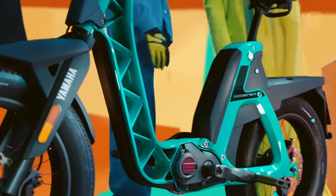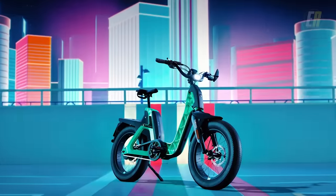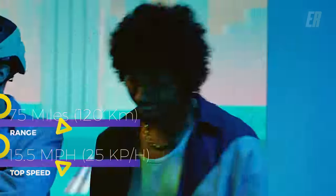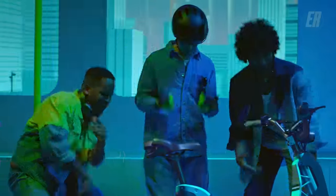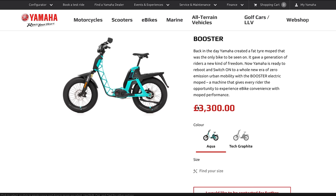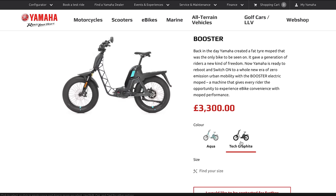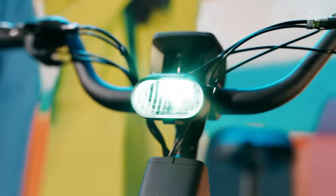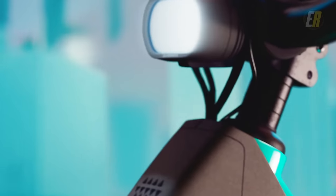But perhaps you're looking for a more chill version. The Booster Easy is a toned-down option with a top speed of 15.5 miles per hour and a range of a slightly higher 75 miles. Both bikes feature a unique honeycomb frame design and come in two colors, aqua and tech graphite. Prices start at £3,300, or roughly $4,400. Who knows? Maybe it's time to join your local e-bike community with an e-bike as unique as you are.